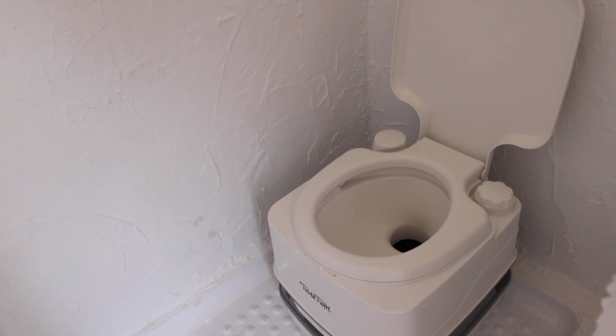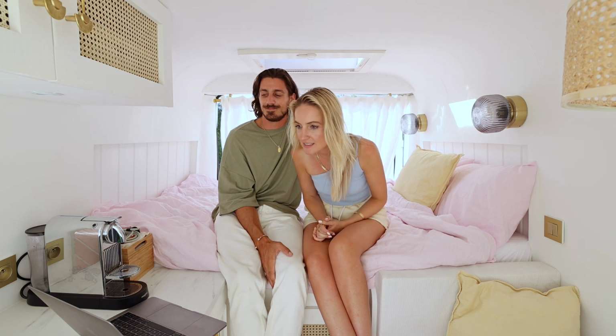And then we actually have our little toilet, our little porta potty by Thetford, that's always placed in the shower. That is 60 euros. That's not a lot for a toilet. And then we obviously need some products that come with the porta potty, otherwise you can't use it, so we want to include that, which is about 50 euros. And I guess that's it for that part.